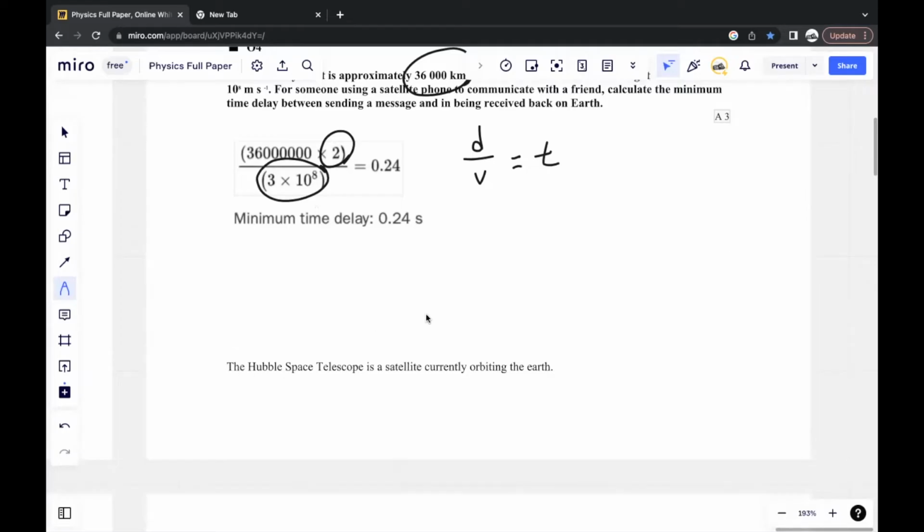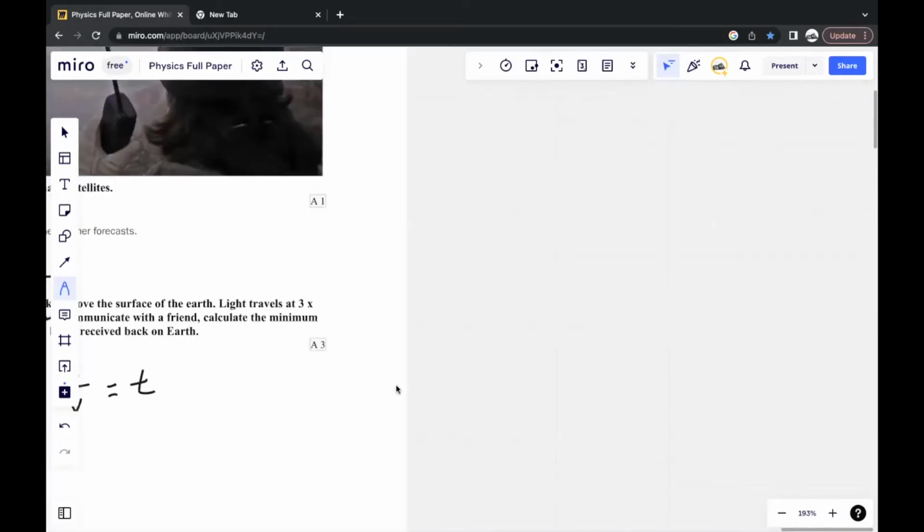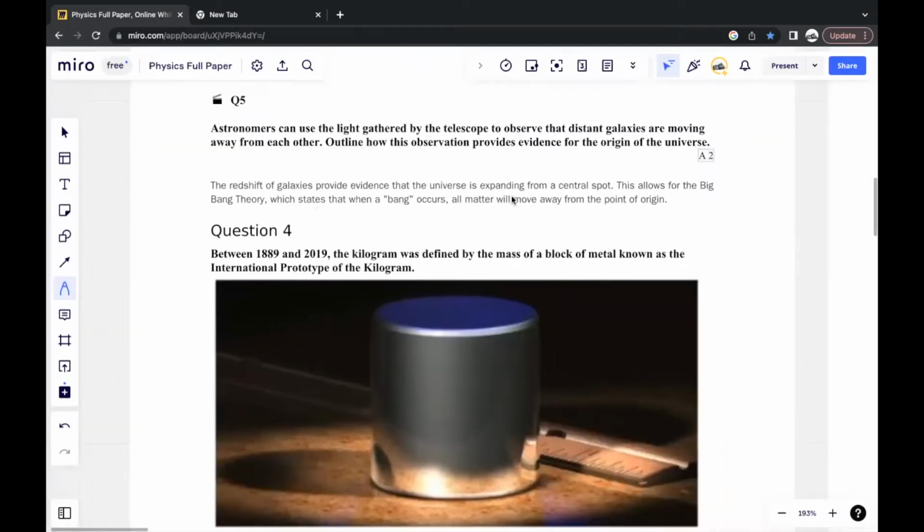And the Hubble Space Telescope is a satellite currently orbiting the Earth. Astronomers can use the light gathered by the telescope to observe that distant galaxies are moving away from each other. Outline how this observation provides evidence for the origin of the universe. This describes the redshift of galaxies, providing evidence that the universe is expanding from a central spot. This goes back to the Big Bang theory, which states that when a bang occurs, all matter will move away from the point of origin.